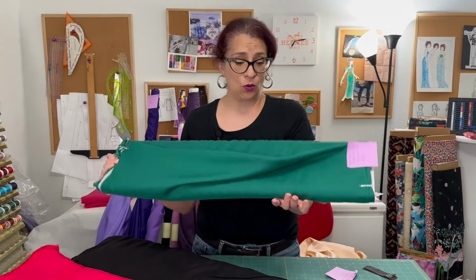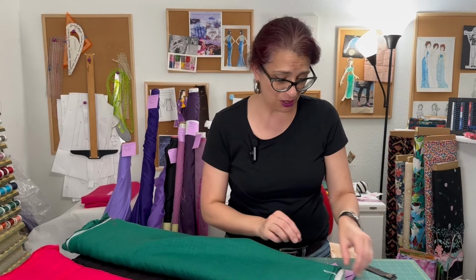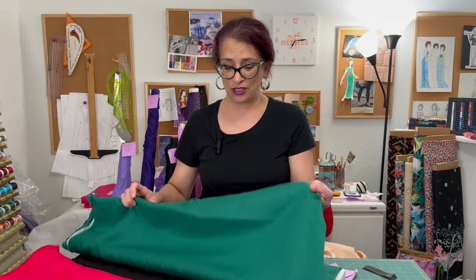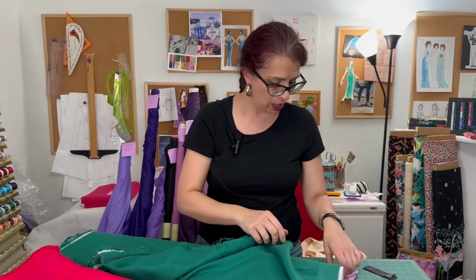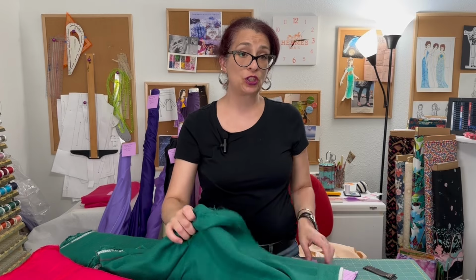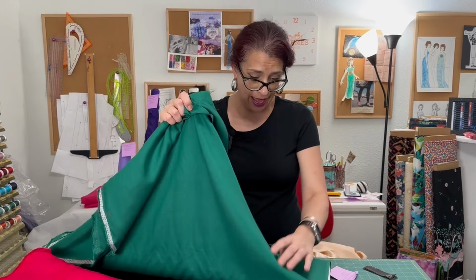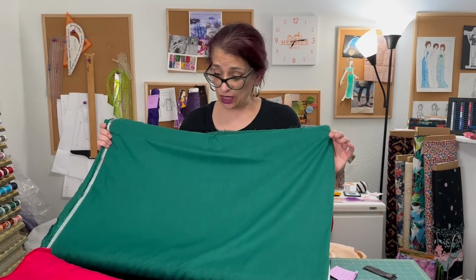I also got it in a gorgeous green. Once again, this is not usually one of my colors that I wear a lot of, but I do look good in this green color. And this was such a beautiful fabric. This one was a little bit more expensive. This one was originally $22.99 a yard, and I got 2.5 yards for $28.74. So still a really good deal.